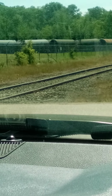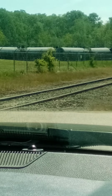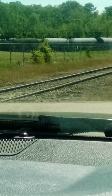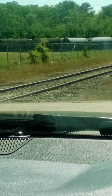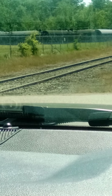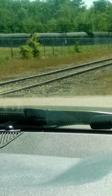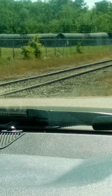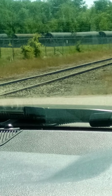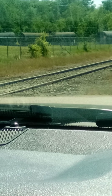Yep, there's the end. I can see Tom over on the end of the tanker. Now I'm doing some tanker work now after the grain hopper train. Yep, there's the end.